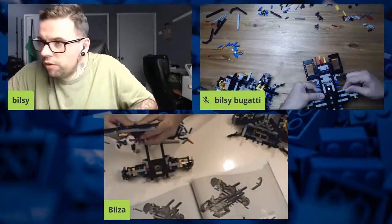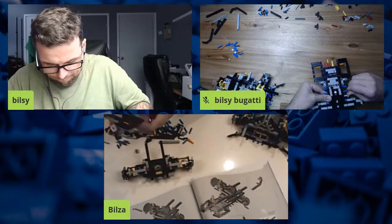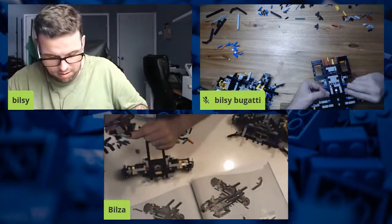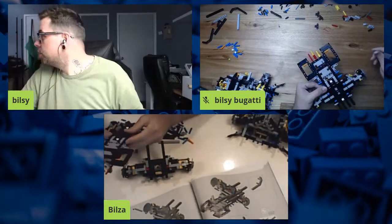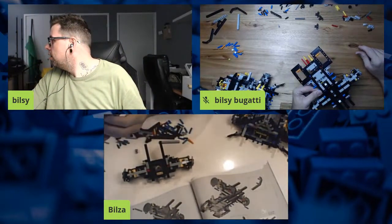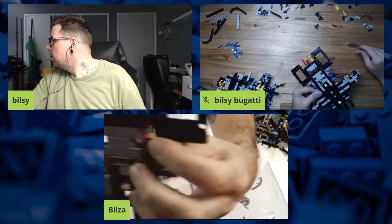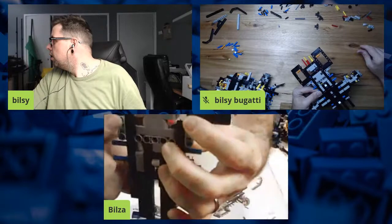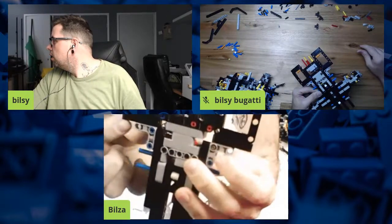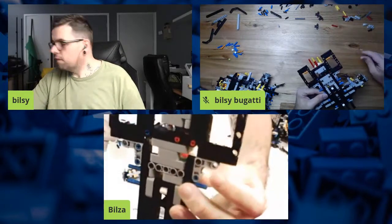Have you done step 290 yet? I'm on 290 now, and I've just realised an epic mistake. Oh, really? What'd you do? See that little gap there on either side? See how you can see through? There's like a 1 by 1. Yep. That one? Yeah, that shouldn't be there.